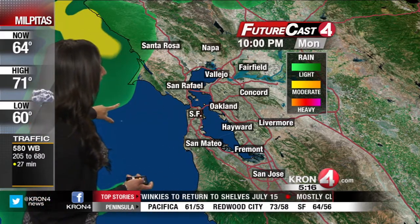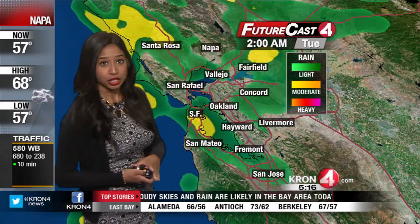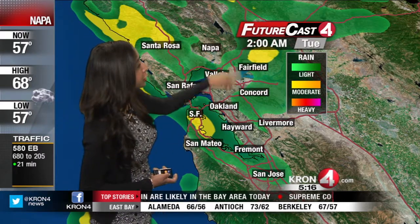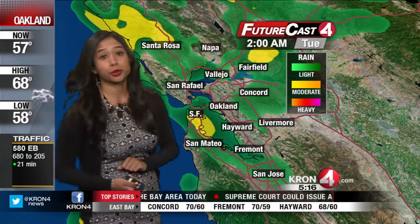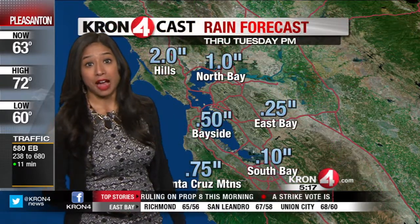It picks up in intensity. So I think tomorrow's going to be the real kicker. We're talking scattered showers, but it's going to be a little heavier in nature. You can see for the overnight hours, 2 a.m., pockets of yellow on your screen indicating moderate to heavy rain. That will last into your morning commute, and showers are definitely in tomorrow afternoon's forecast.